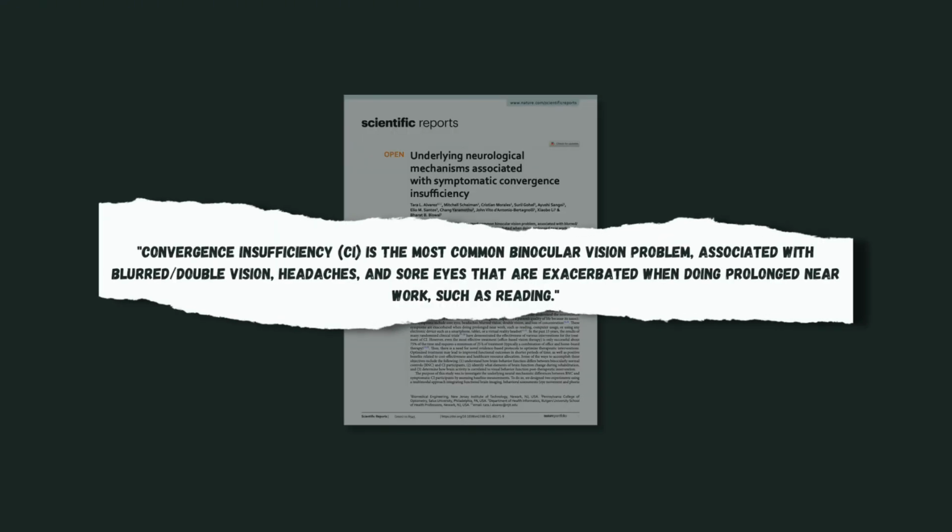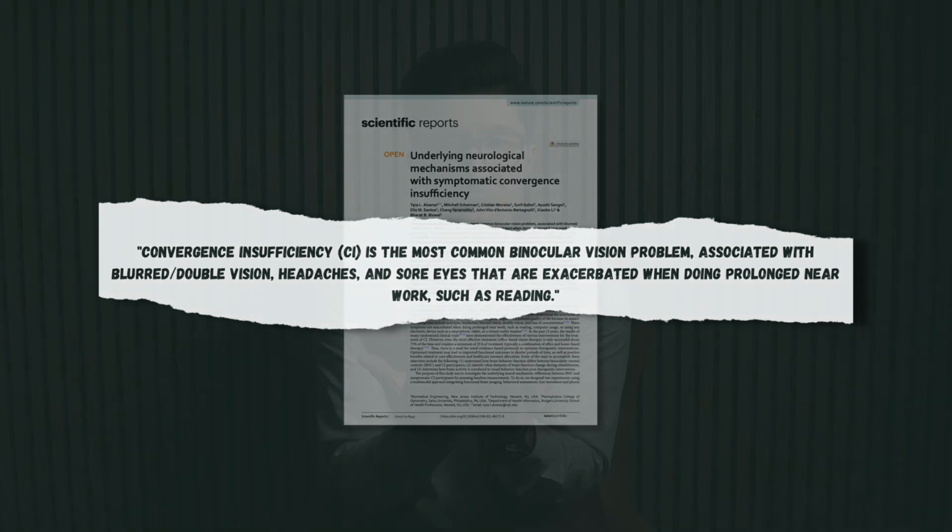Now, according to this article, convergence insufficiency is the most common binocular visual problem associated with blurred and double vision, headaches, and sore eyes that are exacerbated when doing prolonged near work, such as reading. And I can tell you that I was literally working with a gal a half an hour ago who was struggling with this very thing.